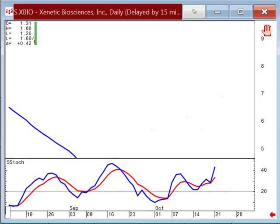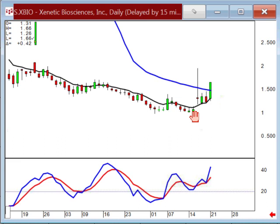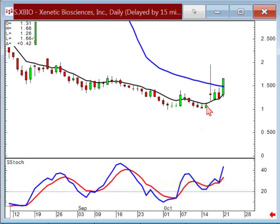XBIO. You can be buying this one. Make sure your volume is hefty. But the fact that they gapped it up, consolidated, you can be buying this one.